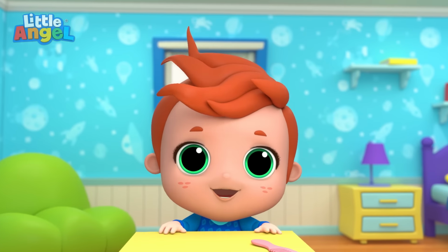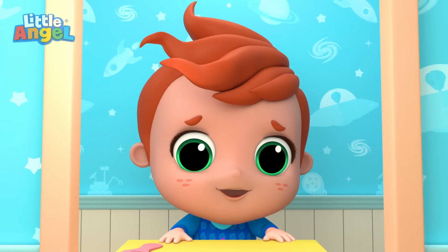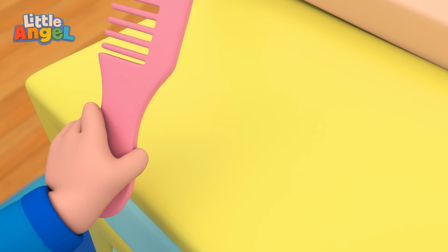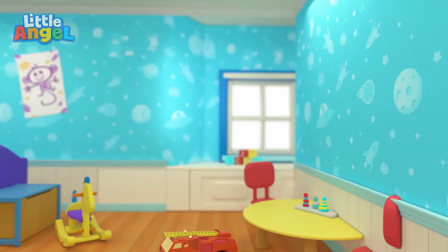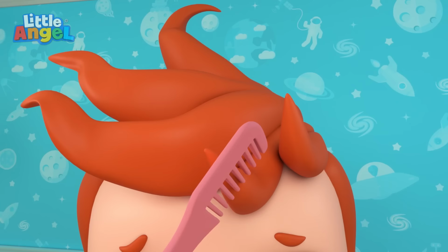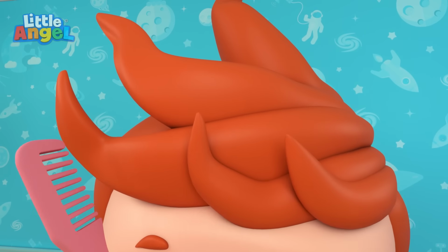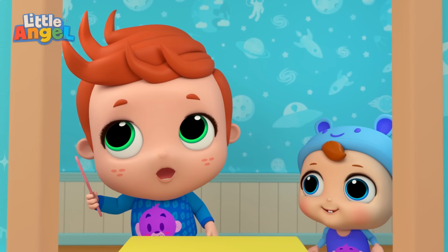This is the way we comb our hair. Comb our hair, comb our hair. This is the way we comb our hair early in the morning. Comb, comb, comb.